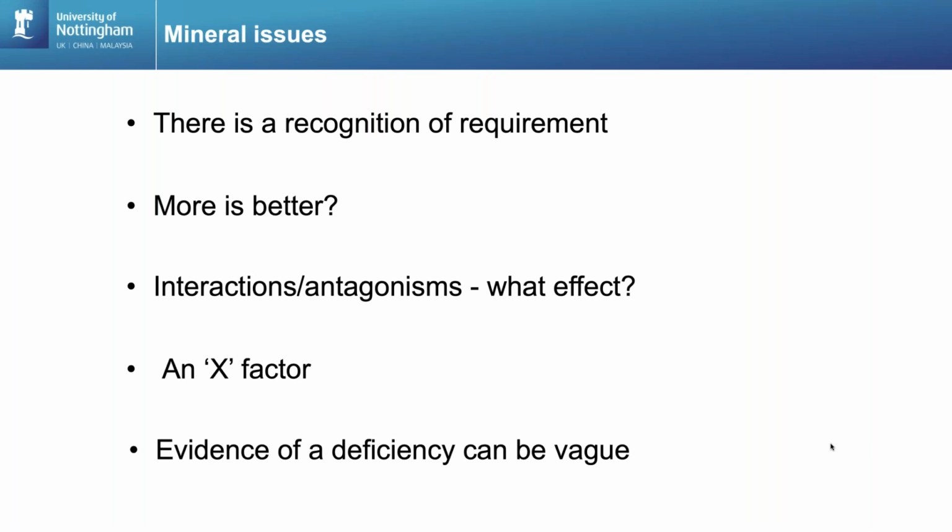Another difficulty is the interactions or antagonisms and trying to estimate that effect. People will probably be aware that with a mineral such as copper, you get issues from molybdenum and sulfur, but also issues from iron and sulfur, and that can tie up copper. People generally know that if there might be a high level of copper in their borehole water, perhaps we should be giving a bit more mineral, but trying to quantify that effect is very difficult.